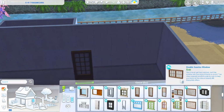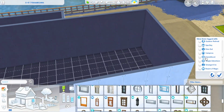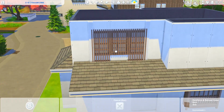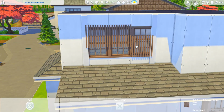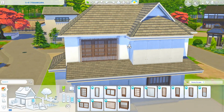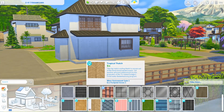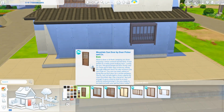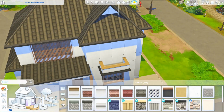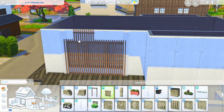I have been seriously loving this pack. It has to be one of my favorite packs of all time. The build buy in this is so good. 10 out of 10, would recommend this pack. This pack and Seasons are literally chef's kiss. If you don't have many packs and you don't have those two, then definitely get those because I love them. So right now we're figuring out the windows.